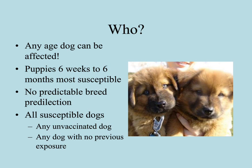Parvo likes to affect rapidly dividing cells. The reason we see more clinical disease in younger animals is that younger animals have more rapidly dividing cells, because that's what cells do when you grow. So an adult dog may be infected but may not have the same clinical signs as a very young dog. But it's very important to recognize that older dogs, adult dogs, can get sick as well.